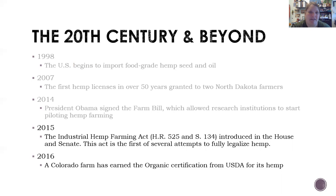But nonetheless, there were a lot of people, again, like veterans, senators in the Senate, different lobbyists that were like, hey, to make everybody's lives easier for this hemp farming, we need to make it legal. We need to not be in the Controlled Substance Act. But nothing really came of it, or a lot of people still fought it. So in 2015, a few farming acts went through, but they got stopped. In 2016, a Colorado farm earned the organic certification from USDA for its hemp. So kind of one of the first farms to do that.